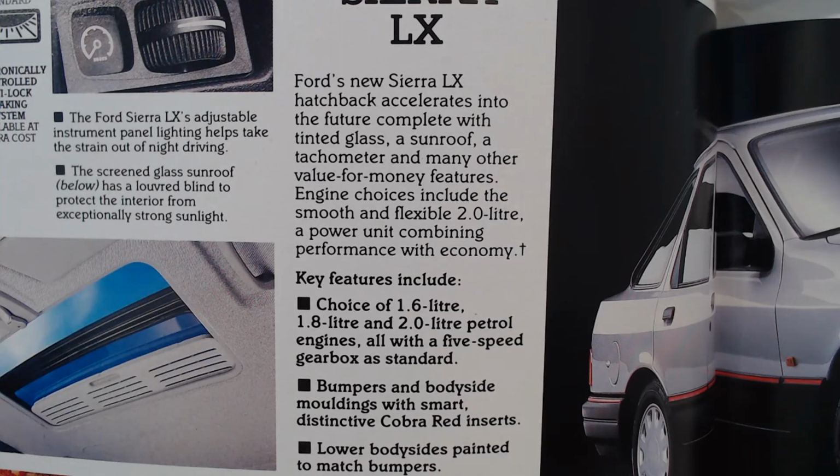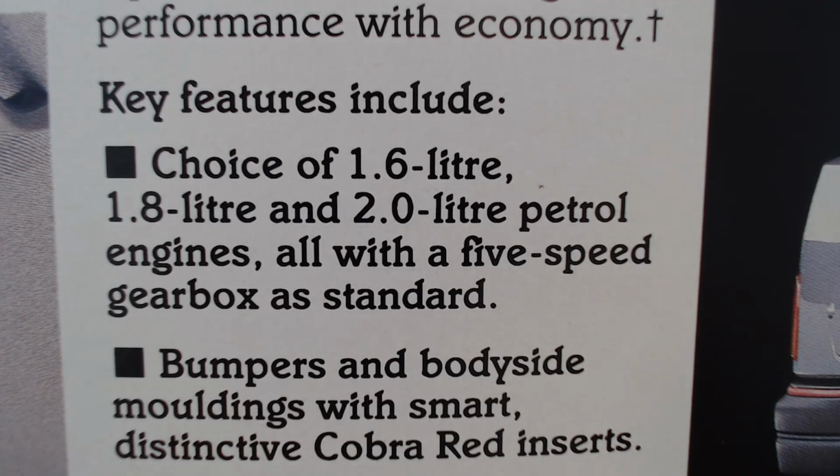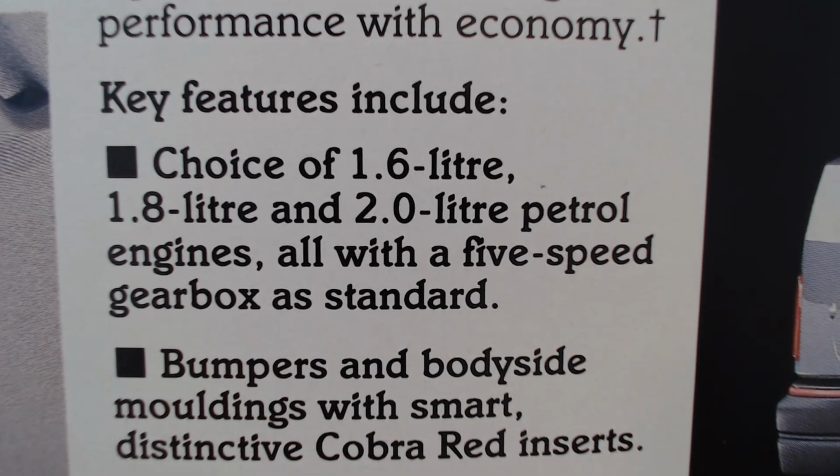It tells us Ford's new Sierra LX hatchback accelerates into the future, complete with tinted glass, a sunroof, tachometer and many other value for money features. Engine choice includes a smooth and flexible 2 litre, a power unit combining performance with economy. So I guess it's promoting that you can actually get a 2 litre LX, which would certainly have been more sporty than a 1.6, of course.